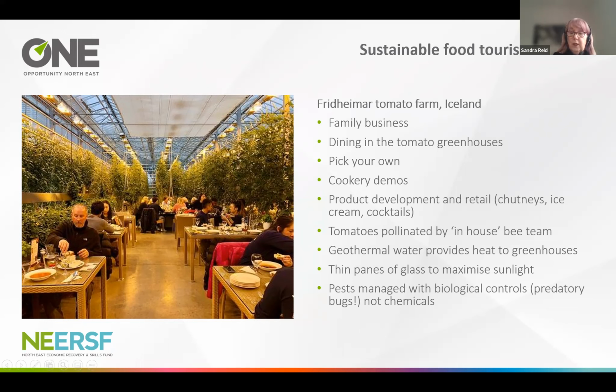And what they introduced was a greenhouse dining experience, which you can see here, which is absolutely marvelous. It's multi-sensory. You're in among the tomatoes. You can smell them. You can eat them. You can see the workers organizing all of these beautiful vegetables. Other activities that they got involved in was pick your own, which is quite common with greenhouse products, but they also introduced cookery demonstrations and events.